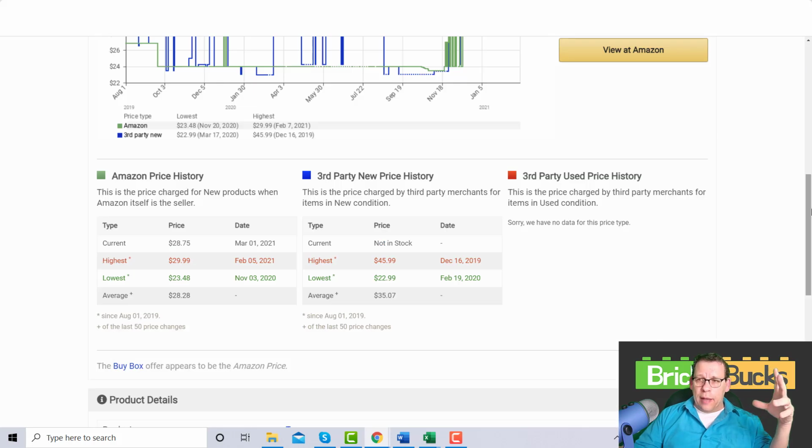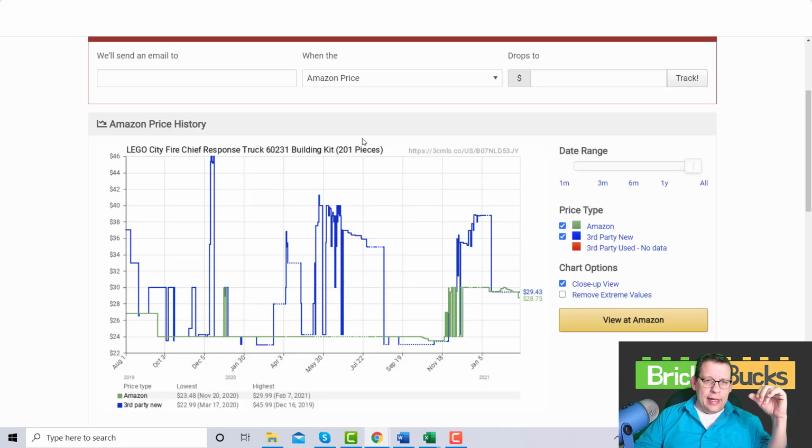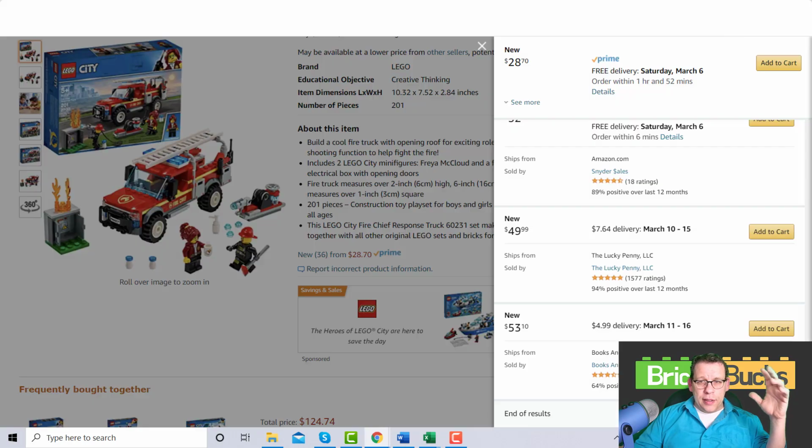So when you go to Camel, you will see that this set, the highest it hit was just under $46. The cheapest you could have got this for was $23 and change. And if you look at what people are selling it for over here, I do have $53.10, but I really think that this could go, not a lot higher, but I think it could at least hit $55. In some circumstances, I could see it hit $60, but I'm going to stick with saying that I believe it's going to hit $55.